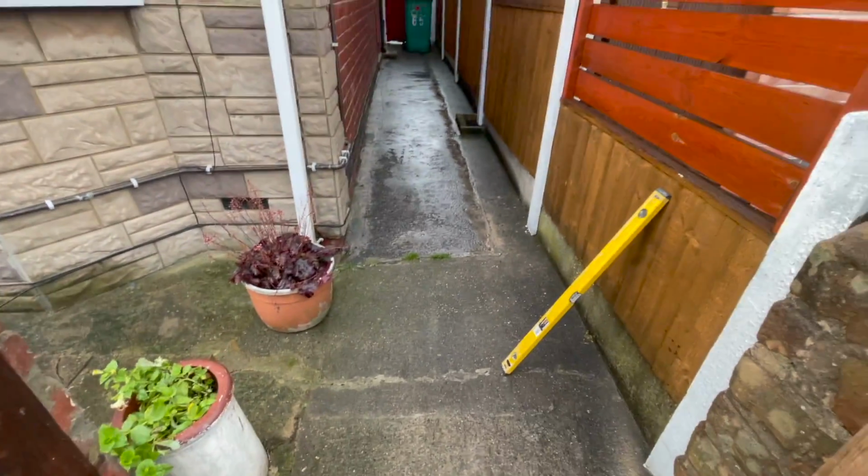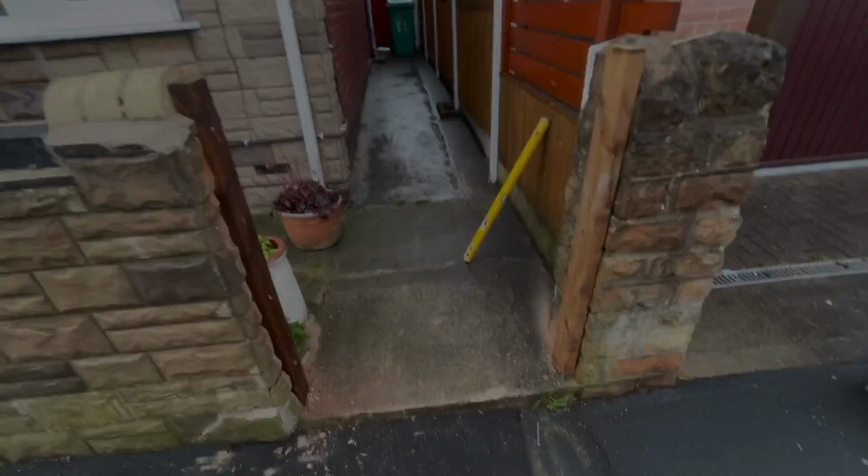So let's get this measured and sent off to Jamie, and then we can head back to the yard. So that's all our jobs completed for today. Jordan just nipped over the other side to help with the concrete lads, do a few steels and stuff.